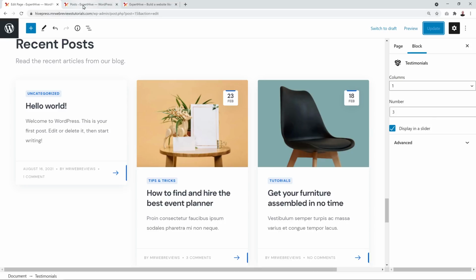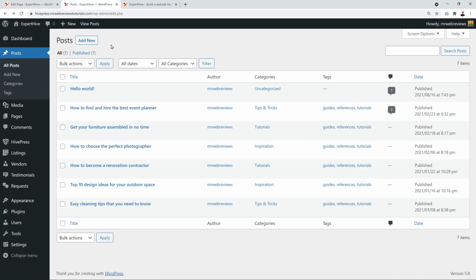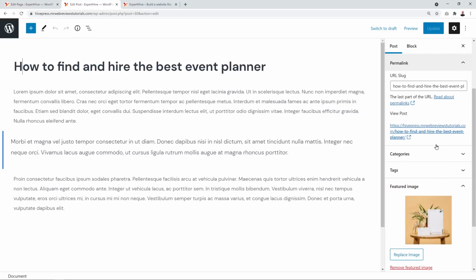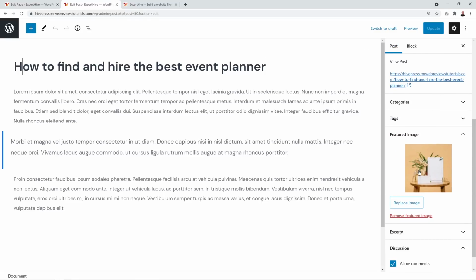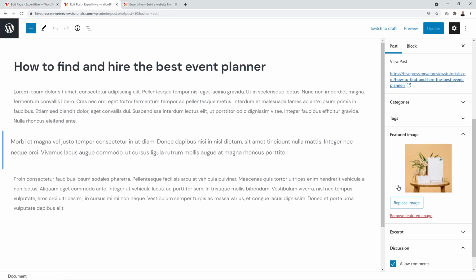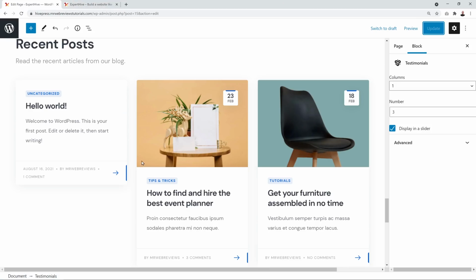So basically, back to our posts here, you can create a new one by simply clicking on Add New. So let me show you very quickly what it looks like. I'm just going to edit this one. It's very simple. All you need basically is to type in the title here, type in the content right there. And if you're going to post, you can also have your featured image. So the featured image, basically, it's what's going to display right there. So it's very important to have it, of course. And then once you're happy enough, click update, and that's basically it. So this is how you can add your post.